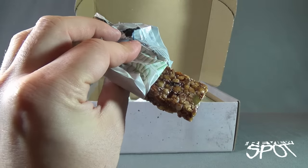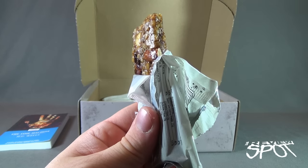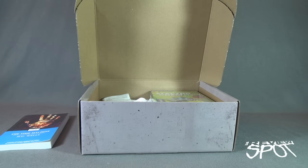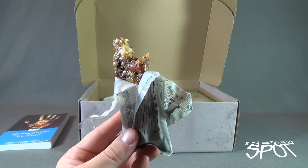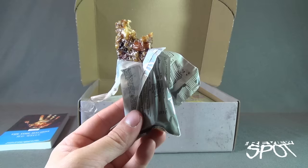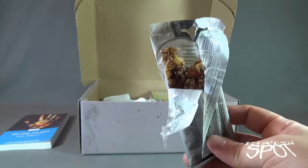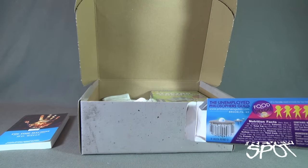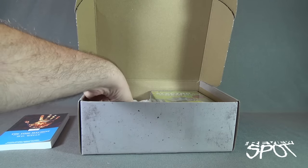It looks like it's got just a whole pack full of different things in there. Seeds, perhaps dates, raisins, almonds. Let's give it a try and then we'll resume with the box. Sounds good? Let's give it a try. It's got a lot of good flavoring to it. Sweetness of, my guess is like a honey. You got the raisins in there, the almonds. It's a good, healthy, good for you bar, and your brain can develop to that of the level of Einstein. Results may vary. Let's see what else we have in here.